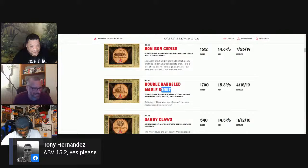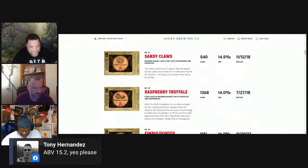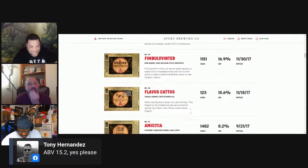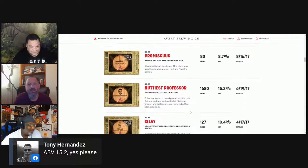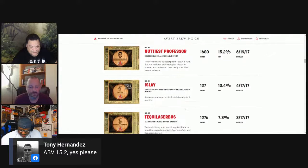Like we were talking about how you serve it, and Avery's pretty good at putting on there how to serve. Like I said, a lot of beers you'll want to warm up, and they put on here to serve at 46 to 55 degrees. Don't they also put what you can serve it with, if I remember right? Let me see here. So it says this creamy and colossal peanut butter stout is nuts.